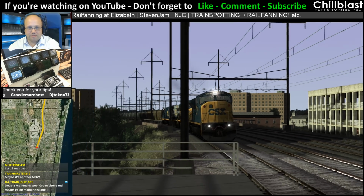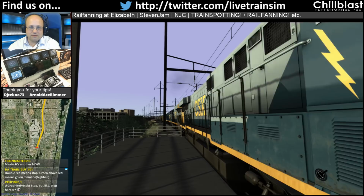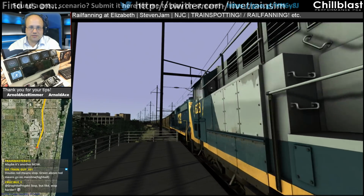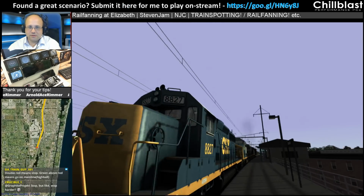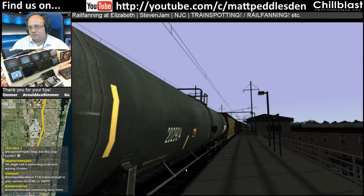Four units here. SD70. ES44s, I guess. And I didn't see how many wheels it had. A Jeep or an SD.